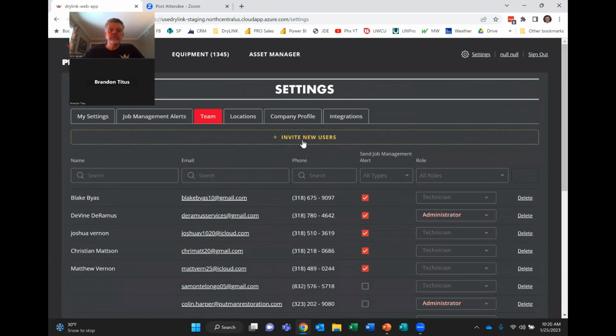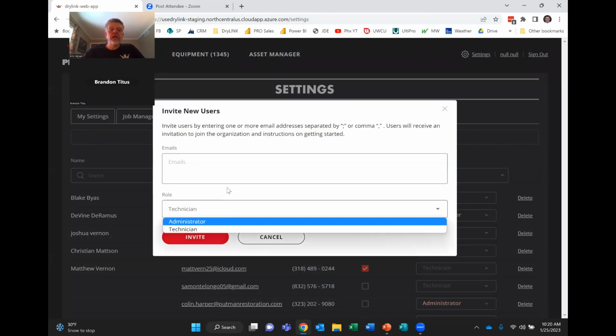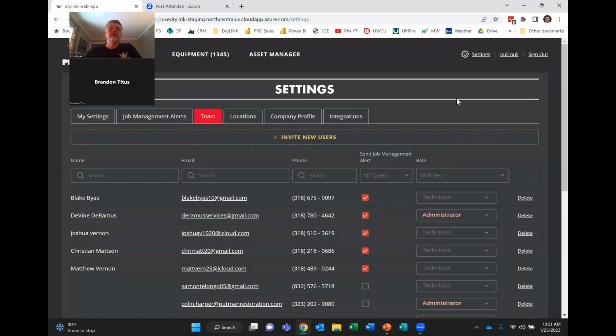You can invite your team. You just click invite new users. You have technicians and admins. The owner should be doing this, and you can just use a comma to separate and add all your technicians in one email and then all your admins in one email. And then they'll get a link to download DryLINK and set up, and they'll be in your company so they can see all of your information. So that's what that looks like.